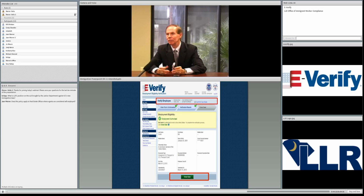And then we hit the send button, and this is the screen that comes back in like 3 to 4 seconds. At this point, we could click on the close button at the bottom, because the database is going to record that you did this verification, the date you did it, and the outcome. And if we come on an audit, you can go into the database and print out a listing of all your new hires since January 1 and what the outcome was.